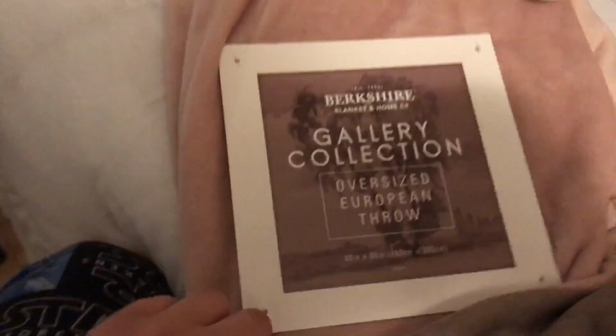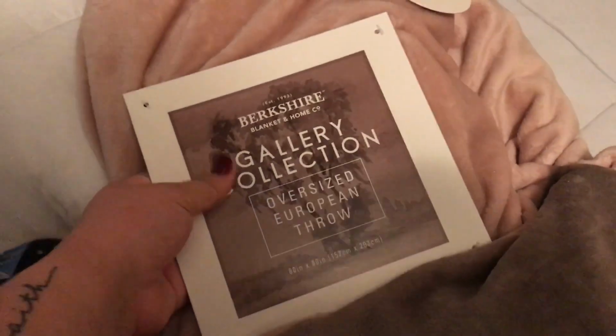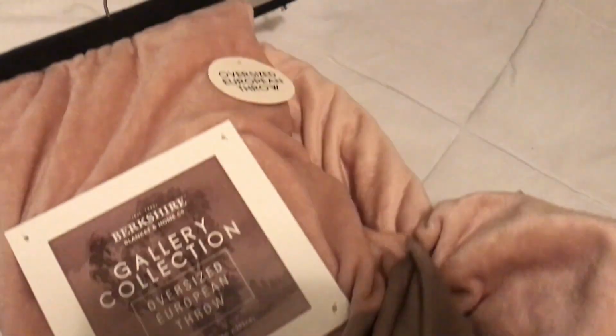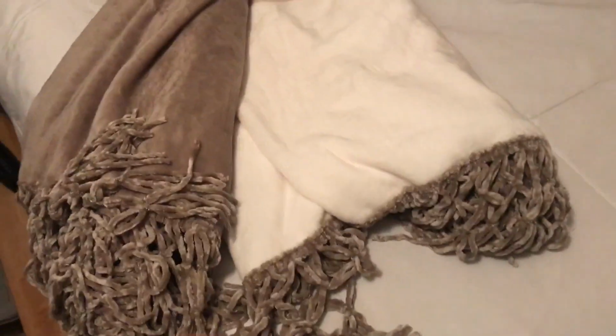Thing I got. This is a Berkshire Blanket Home & Co. Gallery Collection Oversized European Throw. It is 60 inches by 80 inches. It's an oversized European throw. And I love it because it's like this blush pink and then this taupey gray color, and then it fades into white and has these ruffles on the end.